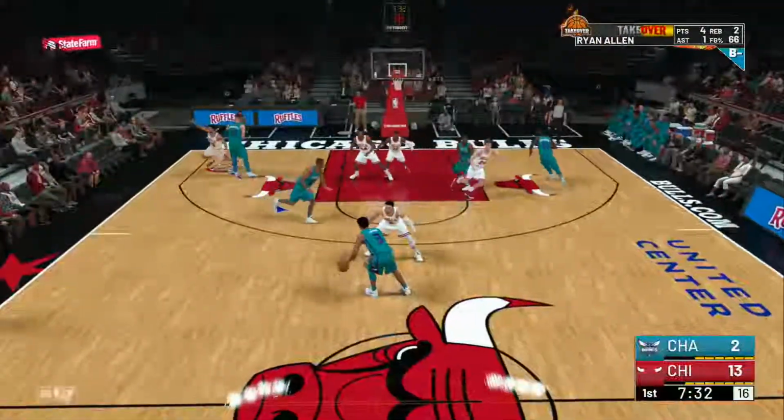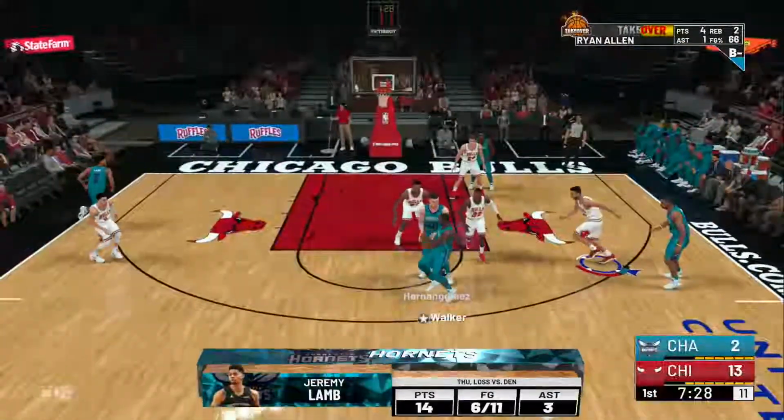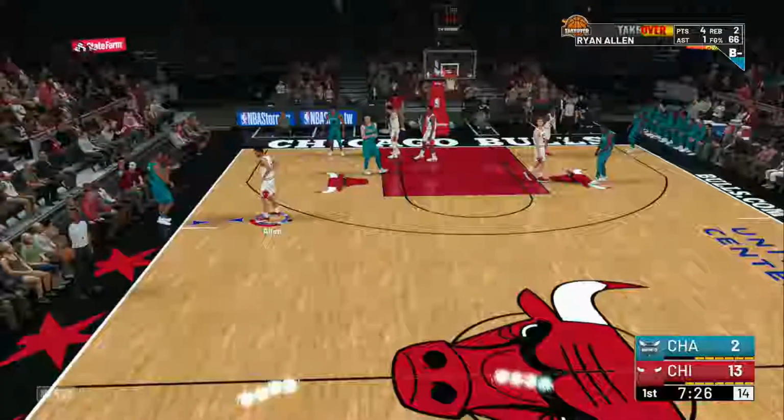And here is Lamb. 14 points from him the last game against Denver. Hernan Gomez kicks to Walker. And there's the whistle. That goes on Chris Dunn. That is his first foul of the game.